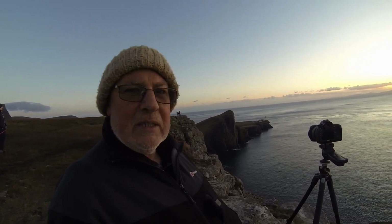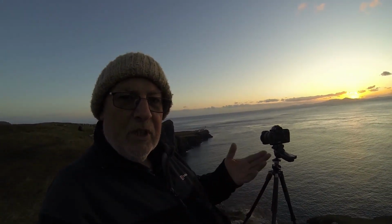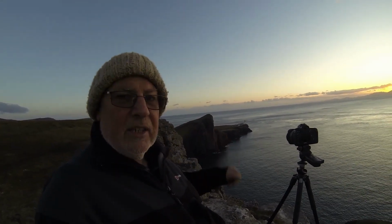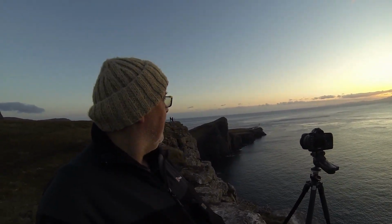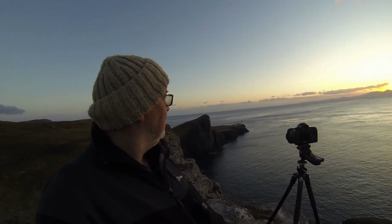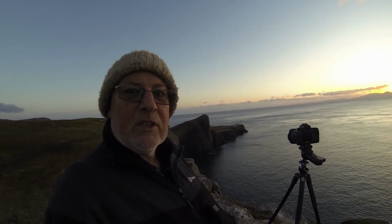There's little tiny bits there. So the trick to do is just up your ISO slightly. Not too much, because you don't want to get grain in the cliffs. Yeah, if you can get a bit of colour there, you can work with it. So yeah, top tip for you, up your ISO.